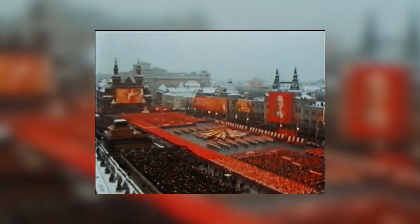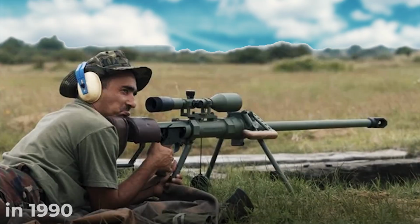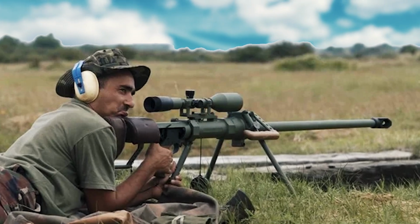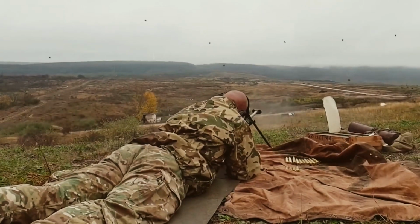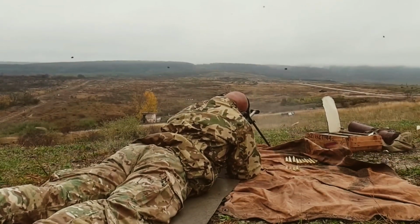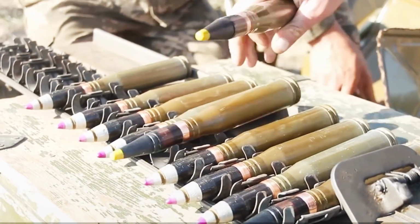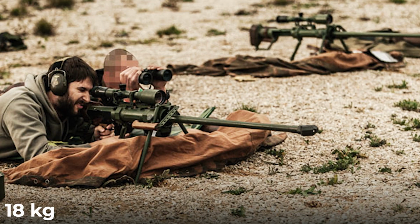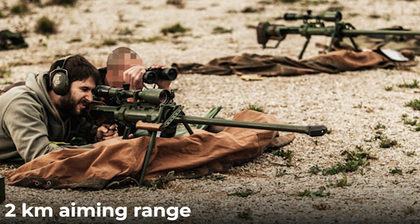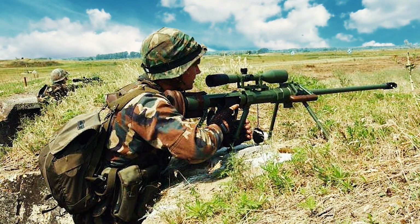It was developed under the communist system and was adopted for service in 1990. The design is more reminiscent of a World War II anti-tank rifle than a 20th century weapon. However, it's more accurate and powerful than many sniper rifles. It's equipped with 12x magnification optics. Gepard M1 was designed to fire Soviet 12.7mm cartridges. It weighs 18 kilograms, has a 2-kilometer aiming range, and a 5 or 10 round magazine capacity.